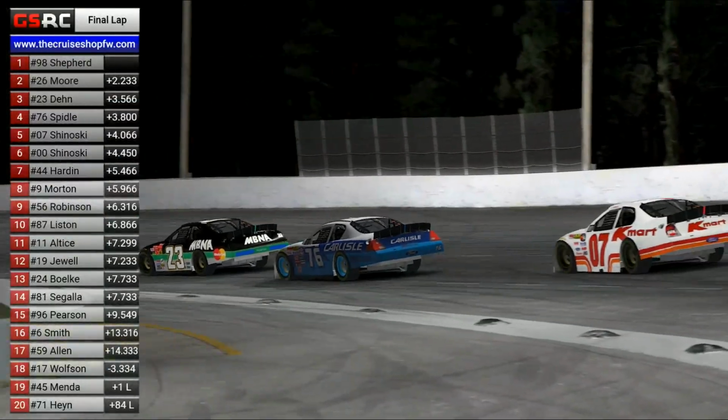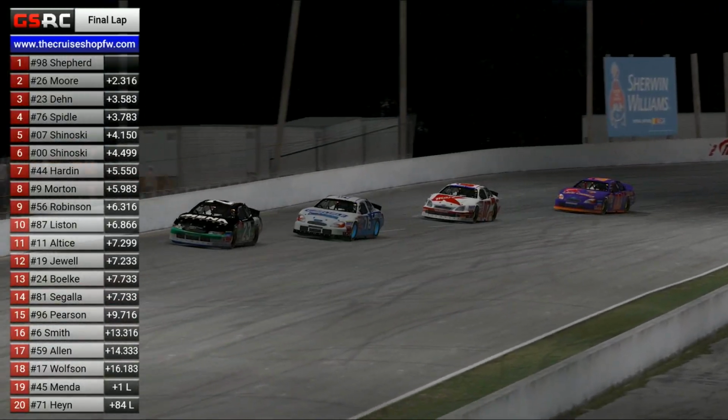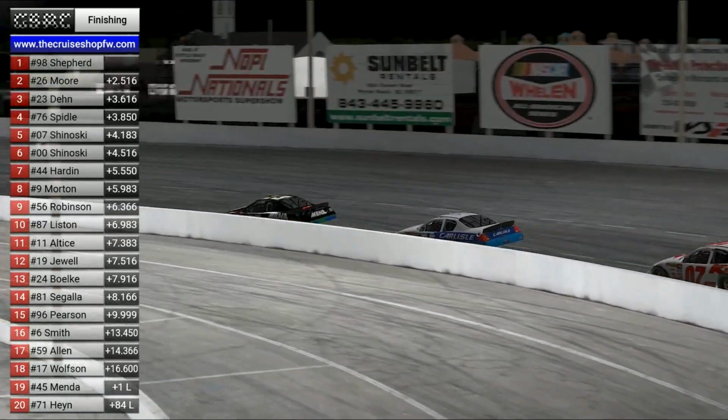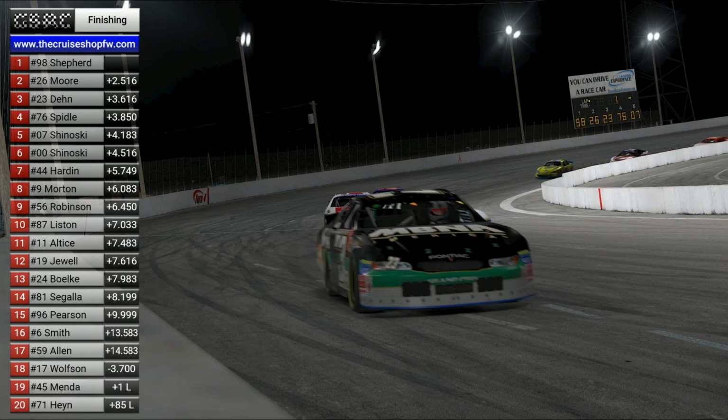One more lap remaining. You'll see J.R. Shepherd. He's going to be heading off into turn number 3. And coming off of turn 4, the checkered flag. Ooh, Shepherd wheels it off of turn 4. He's going to take the win.